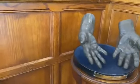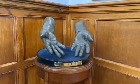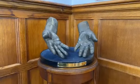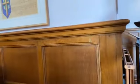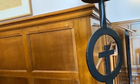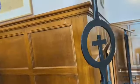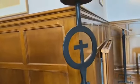Cast of Harry's hands. Harry Edwards, of course, was very popular, and he received in his lifetime a lot of presents. And one of his healing clients was a blacksmith, and he made for him this candle holder, which has the sanctuary symbol in it, the golden cross surrounded by a golden circle.